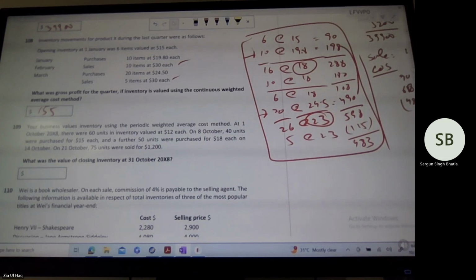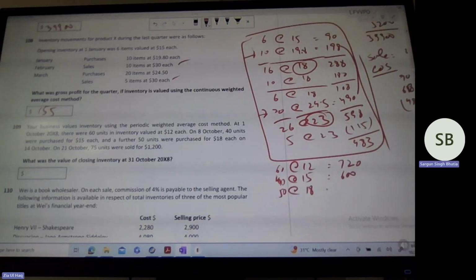109. Your business values inventory using the periodic weighted average cost method. At 1st October 2008, there were 60 units in inventory valued at 12 each. So there were 60 at the rate of 12. How much? 720. On 8th October, 40 units were purchased for 15 each. So 40 purchased at the rate of 15 each. How much? 600. And a further 50 units were purchased for 18 each. So a further 50 at the rate of 18, 900.